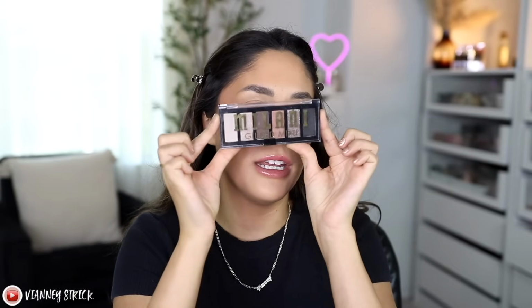This is the Milani Gilded Mini. They have a bunch of these with different shade ranges and different finishes, and it's just such a nice formula. I love the concept. I love the amount of shades. Everything about it's amazing, and of course the price point is even better.